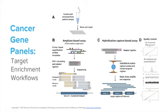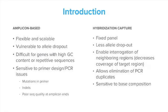So two different capture methods can be used in these targeted sequencing panels. The first of these are either amplicon-based or PCR-based capture, and the second is hybridization-based capture, in which probes are customized to capture targeted parts of the genome, and they are subsequently amplified and sequenced. There are advantages and disadvantages to each of these capture methods. The amplicon-based method is both flexible and scalable, meaning that different amplicons and therefore different targets can be added or subtracted at any given time. However, given that it's a PCR-based method, it's also vulnerable to allele dropout, and it's also vulnerable to genes that are difficult to PCR, such as areas of the genome with high GC content or repetitive sequences.